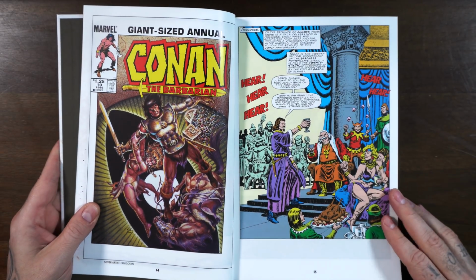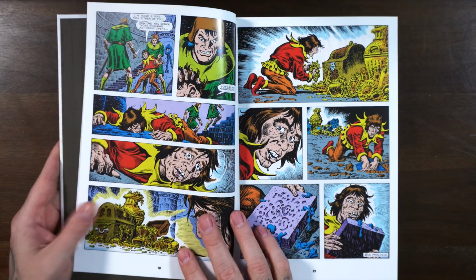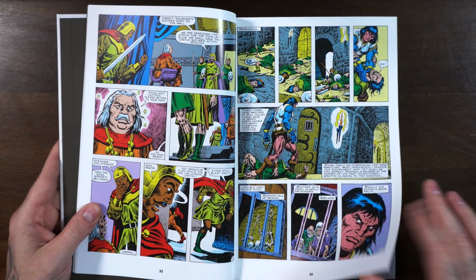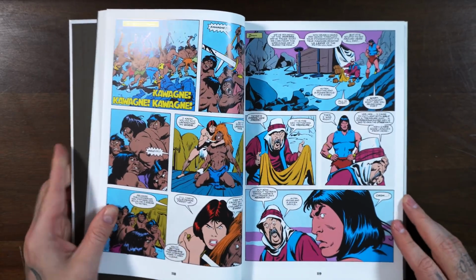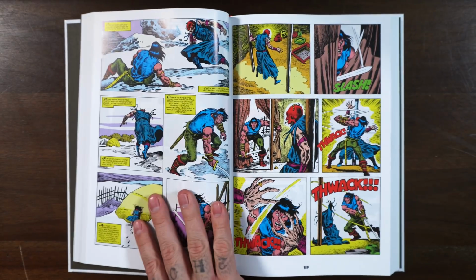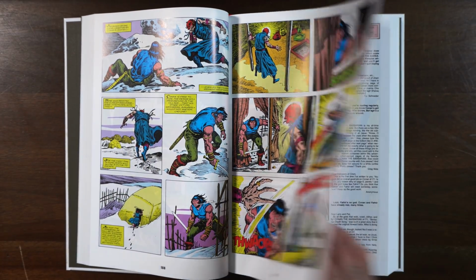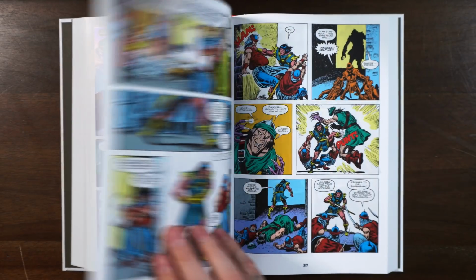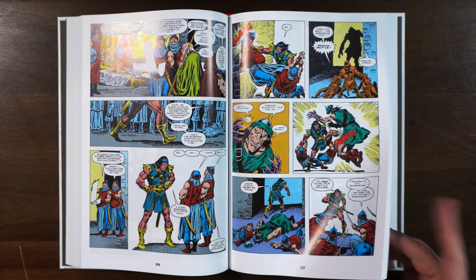And here we go. So you've got great Bronze Age artwork. I mean, look at this. We got Conan on horseback here. Yeah, it's hard for me to do these overviews, guys, just because I haven't read this, and it's not something that I'm really planning to read. But if you guys are interested in the material, I definitely want to share it with you and let you know when it comes out and what it collects and everything.